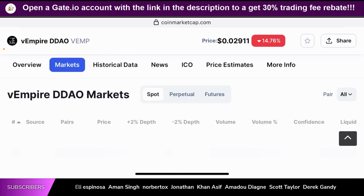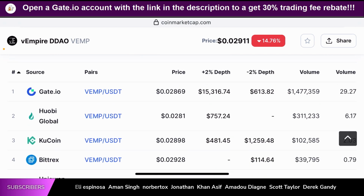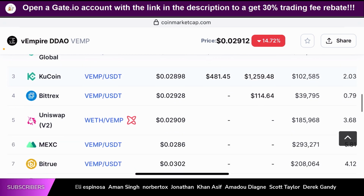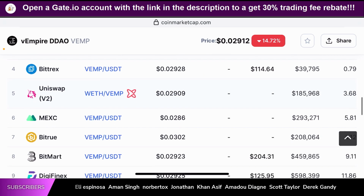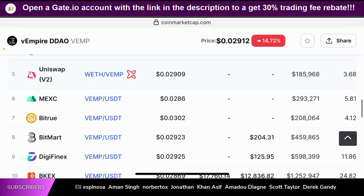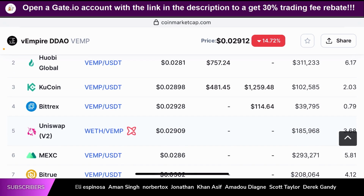When it comes to markets itself, you can clearly see that Gate.io, obviously the best place to buy low market cap gems, is the best place where you can buy this token at really good depth, liquidity as well as volume. Huobi Global is also a popular tier 1 exchange where you can buy this token as well. KuCoin, Bittrex, as well as Uniswap version 2 and MEXC are other popular exchanges where you can buy this token from as well, right? I wouldn't really suggest going below MEXC because you will find the depth of the liquidity decreasing as you go below, right?